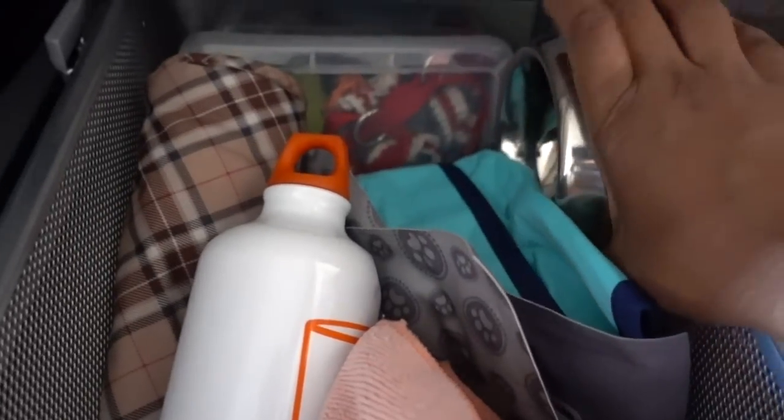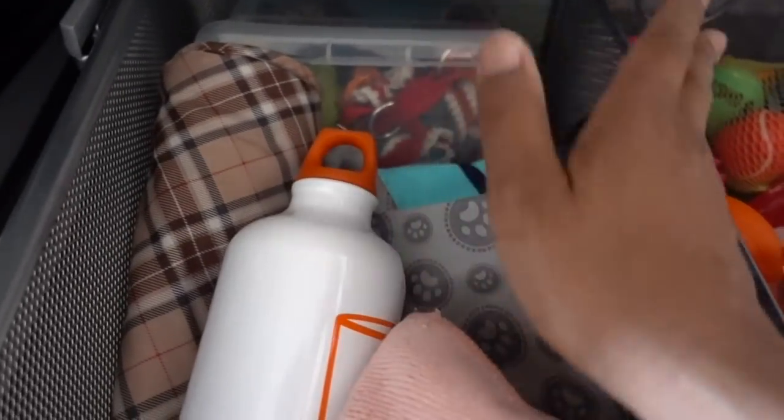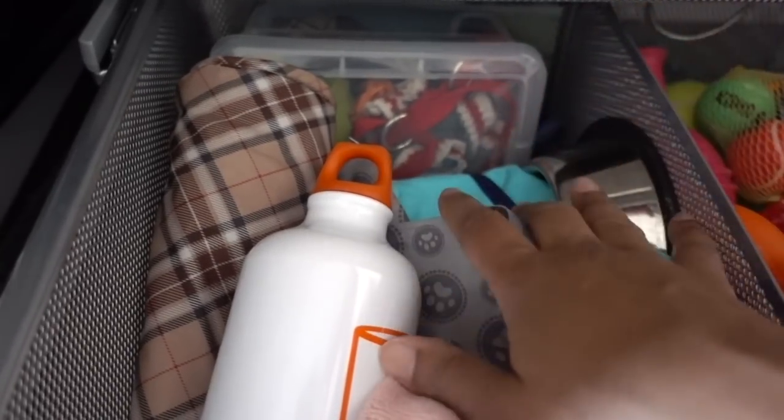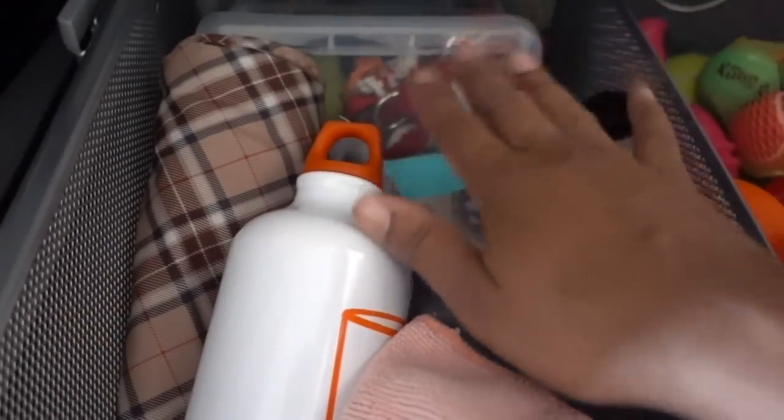And his little travel bowl, when I take him places, like other people's houses, I take this little bowl. I should take maybe a collapsible one. That might be something to invest in. And some other winter stuff that he hardly ever uses.